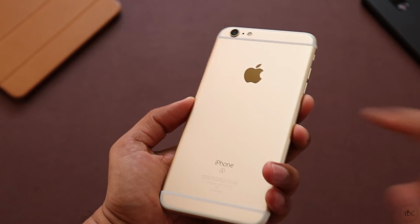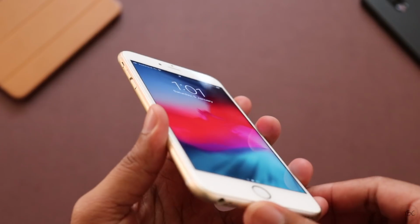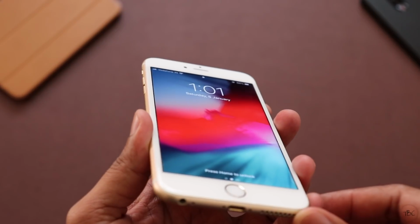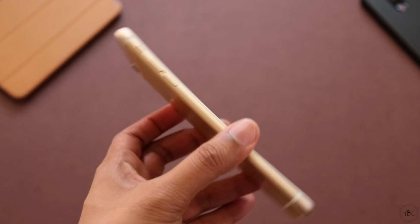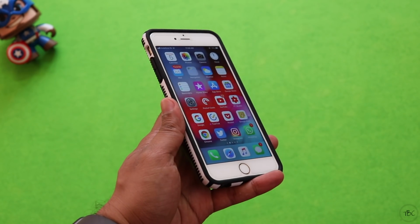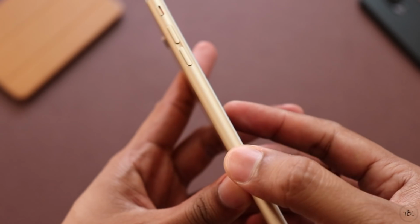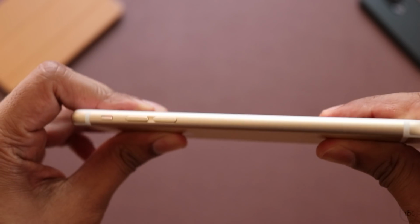The design of the iPhone 6s Plus now looks dated. The main body of the phone is made of aluminium and the front has ion-strengthened glass which is resistant to scratches. But since it's a really big phone, it's kind of slippery, and I would recommend a tempered glass screen protector and a case. The iPhone 6s Plus is surely a well-built phone. There isn't any flex or gap in the construction.